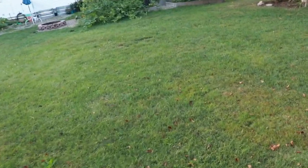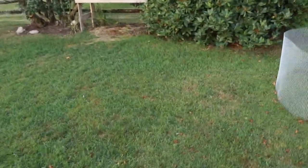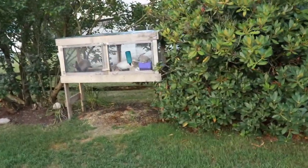I didn't show you the front or anything because it hasn't changed much. It's just a bunch of perennials up there, green perennials. But that's about it. I just wanted to give this little tour. Hope you guys enjoyed it.